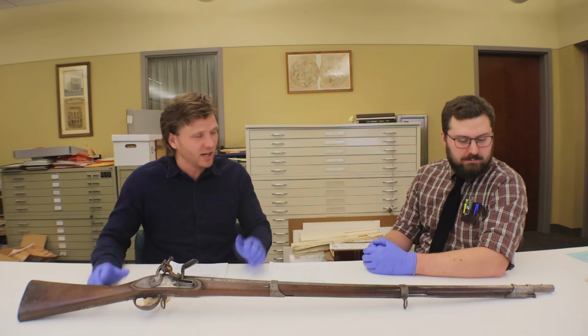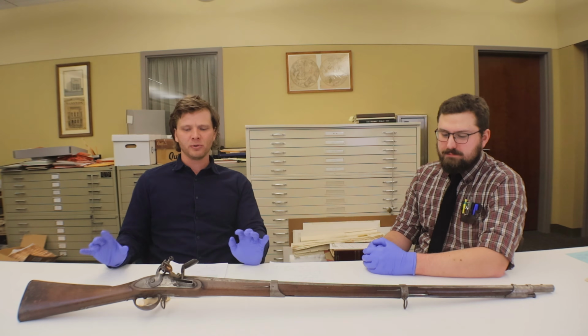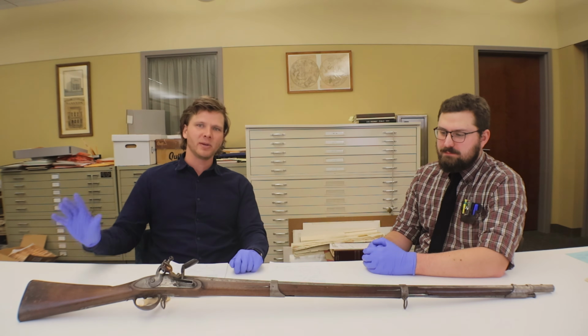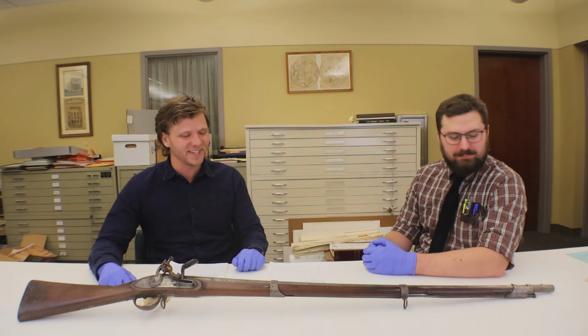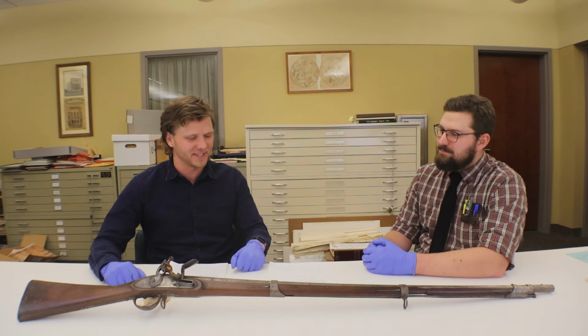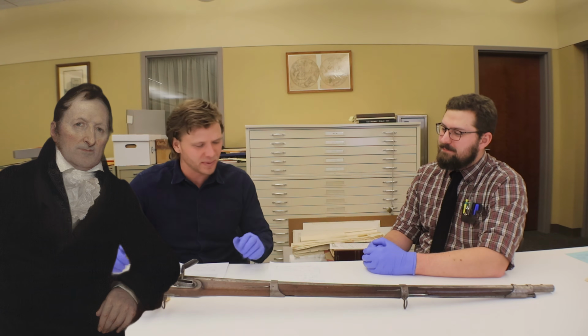So this is a contract gun made by Eli Whitney. What's interesting is that we'll be going through Eli Whitney, the contract, and the controversy that goes with Eli Whitney. His contract almost gets canceled because the guy kind of is a little bit of a snake oil salesman. But let's just talk about the gun a little bit more.